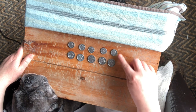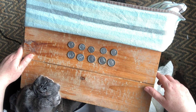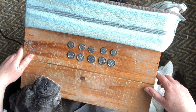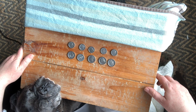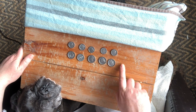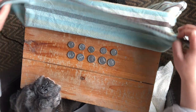We have 50 cents and 25 cents. How much is that all together? I'm wondering how many of you are thinking that you know that 50 plus 20 is 70, and then add another 5 to 70, and you get 75 cents. If you said 75 cents, you are right. These coins are worth 75 cents. Nice work.